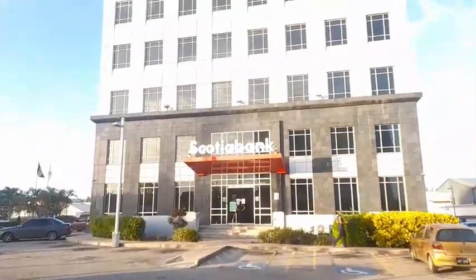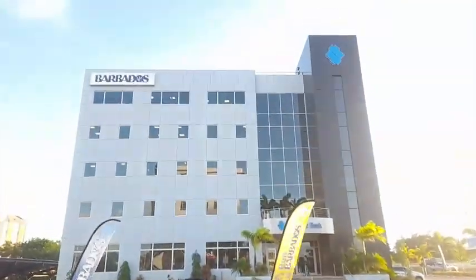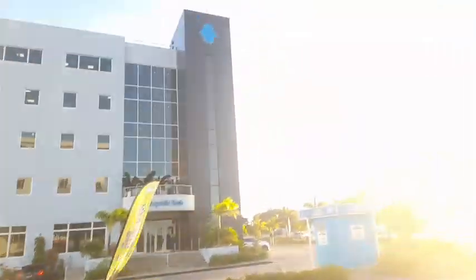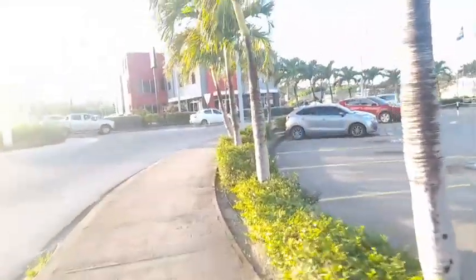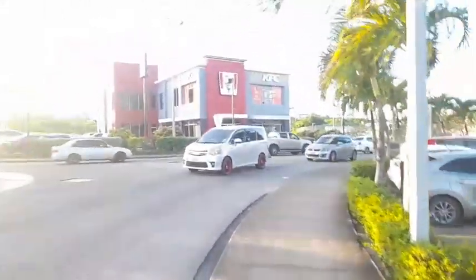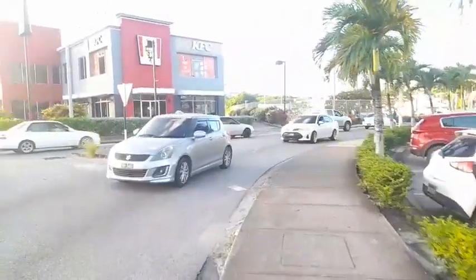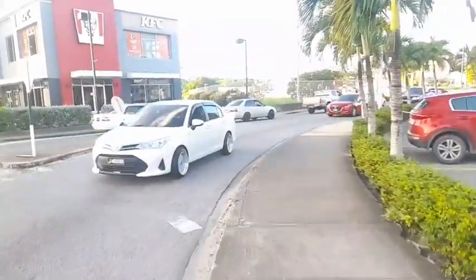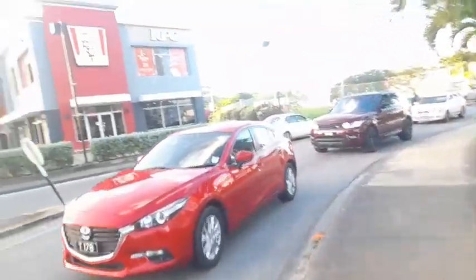That's the CGI Tower, and the Republic Bank in Warrens. The Warrens area started to develop sometime around the late 90s into the early 2000s, when lots of businesses started moving out of town into the area.